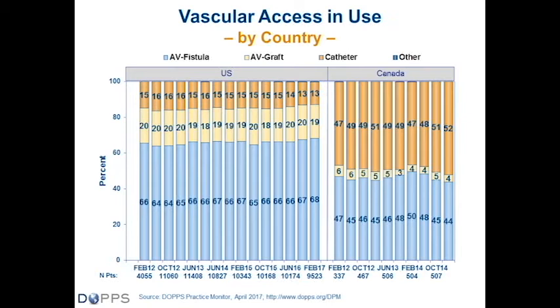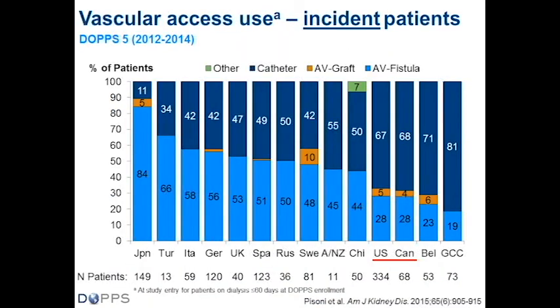But that being said, there's been a lot of speculation as to why Canada has such high catheter rates. Some previous DOPPS studies done by David Mendelsohn looked at things like access to vascular surgeons, wait times, times of imaging to get worked up, and the vessel mapping prior. And all of those things were much longer in Canada compared to other DOPPS nations. And is this a driver? It is possible.